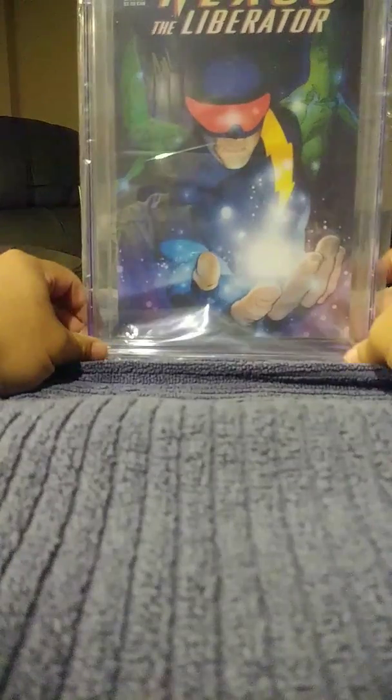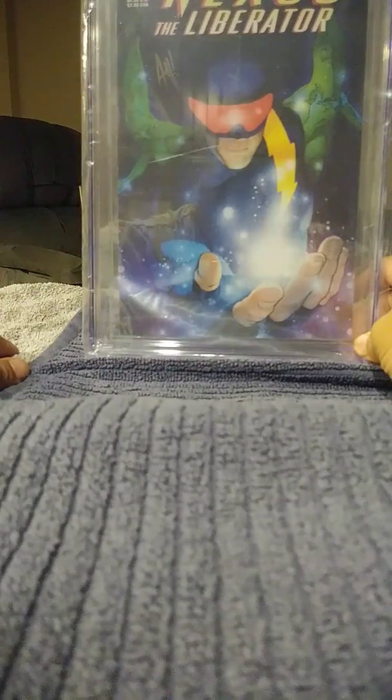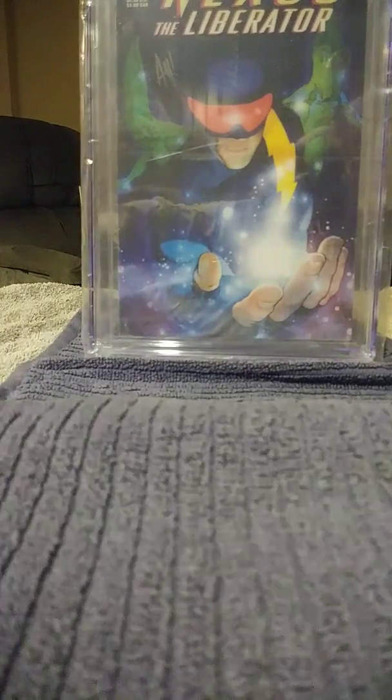Nexus. My cousin used to have all the Nexus books. 9.6. And it's early Adam Hughes work. Got the signature right there. So this is from 1992. Early Adam Hughes work. My cousin he got all the Dread Stars.